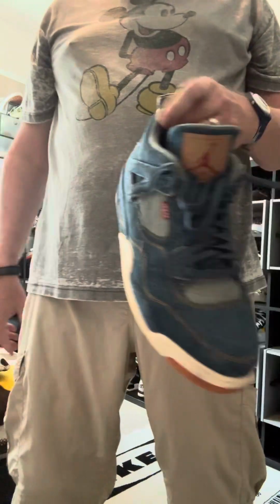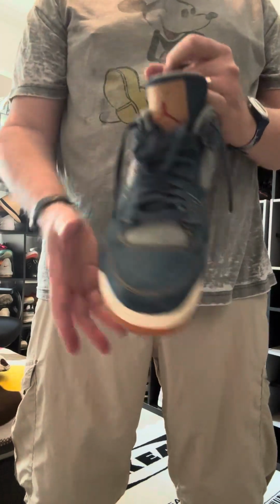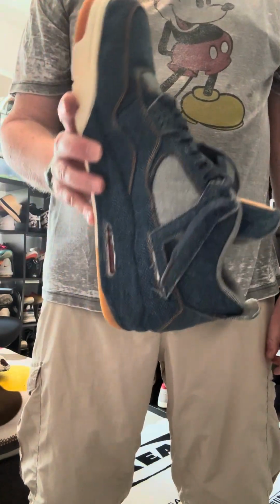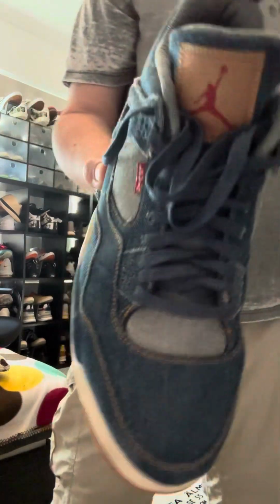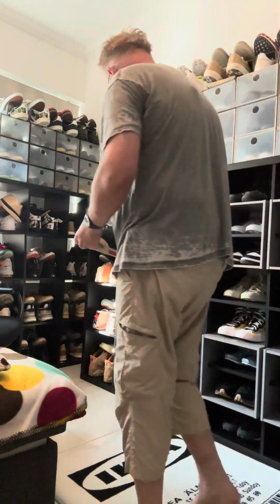This pair, I think, the more you wear it, the more it wears down, scuffs up, gets dirty, it'll look even better, in my opinion. I say this great now, but I think the more that material gets scuffed, the better it's going to look. So hopefully you got a pair, and hopefully you're wearing them and wearing them down. So again, good looking shoe.